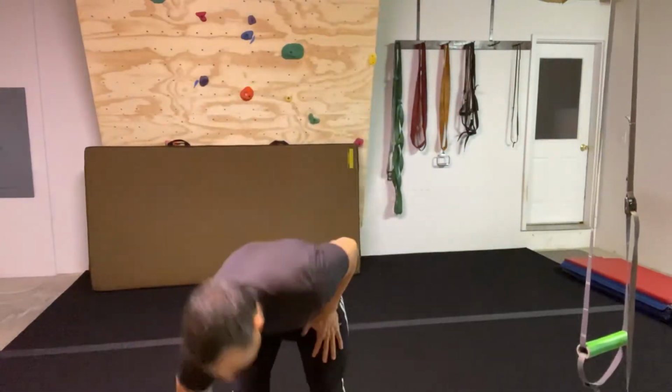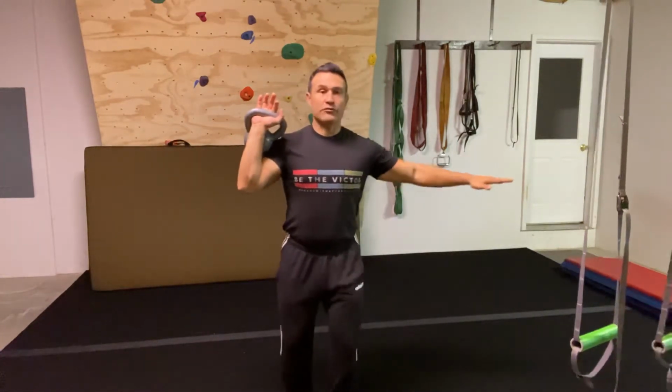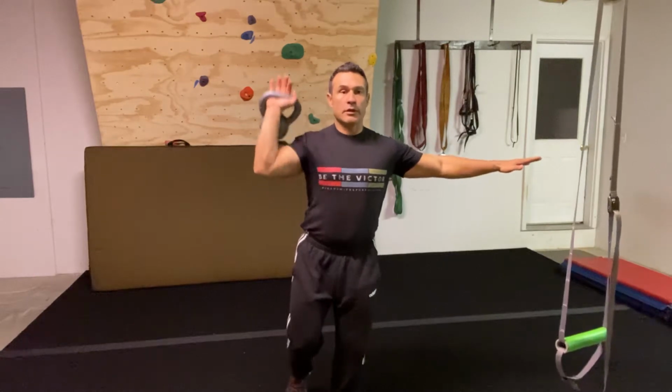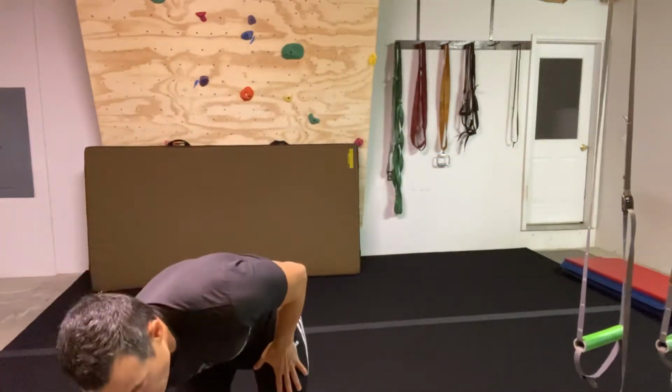Today I'm using a kettlebell to demonstrate this, kind of a soft surface here, so see if I can work on the balance. Here, controlled. Abs are pulled in tight. Good, so that's a single arm, single leg overhead press.